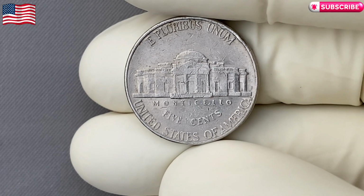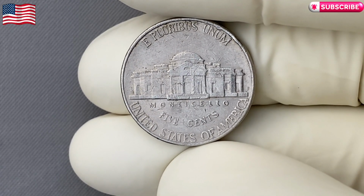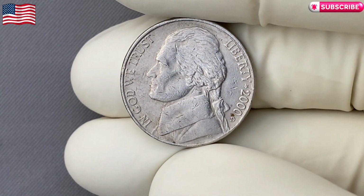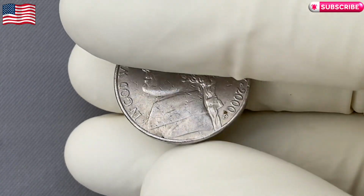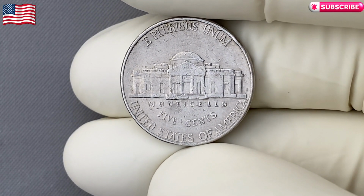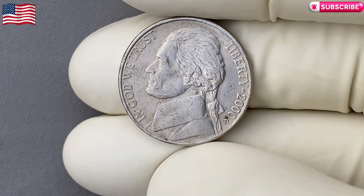Adding to the intrigue are reports of unique errors on some 2000 Jefferson nickels. These errors might include double dies, off-center strikes, or other anomalies that occurred during the minting process. Minting errors are like hidden Easter eggs. They make a coin stand out from the rest and significantly increase its value. Collectors are always on the lookout for these rare and unique finds, as they add character and uniqueness to any collection.